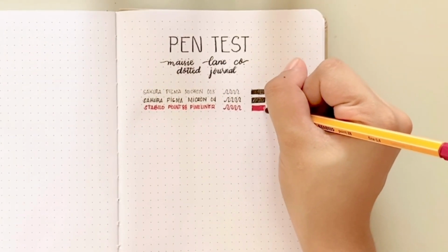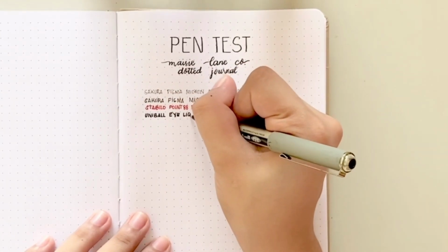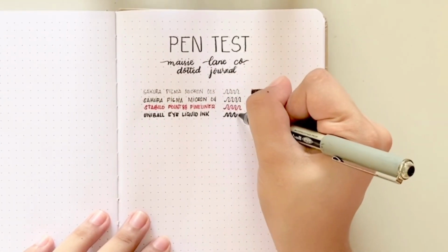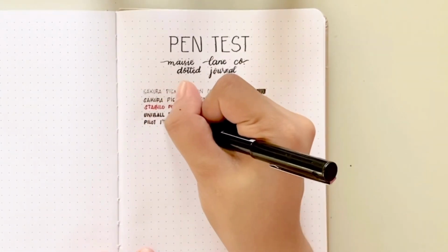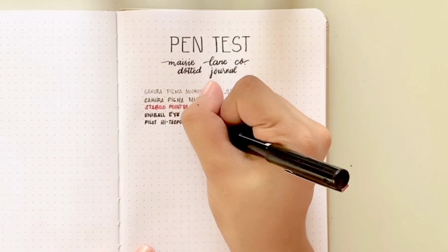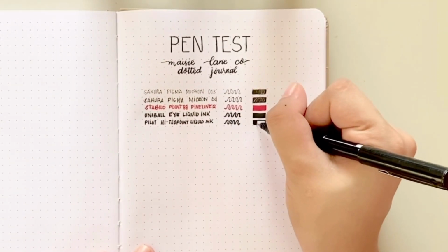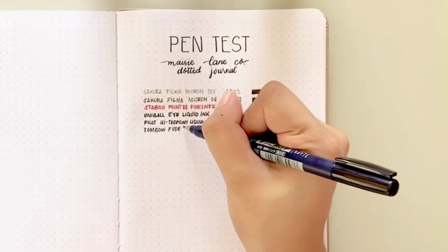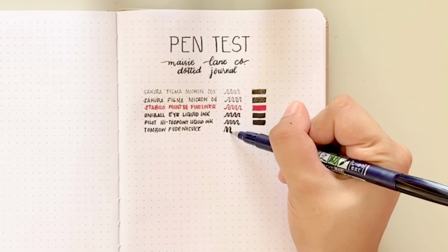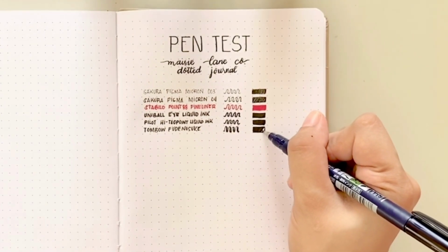Moving on to test my liquid ink pens, the Uniball Eye Liquid Ink and Pilot V7 High-Tech Point. I noticed a bit of feathering for both of these pens. Now I'm testing my water-based brush pens and markers. My Tombow Fudenosuke hard-tip brush pen performed really well.